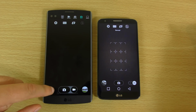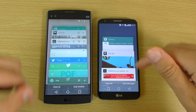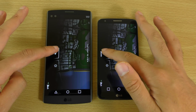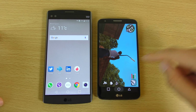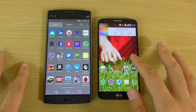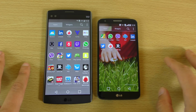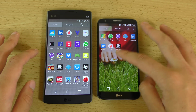A little bit quicker on the camera. What about the game? Both of them kept it in memory, which is very nice. Maybe the V10 did go into it a little bit quicker, but generally, very nice performance here from this 2-year-old device. I'm sure you could get this for a fifth of the price of the V10 if you wanted something nice and affordable here.